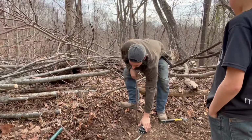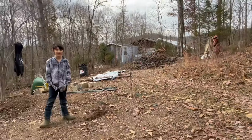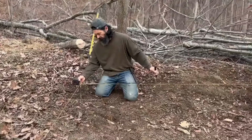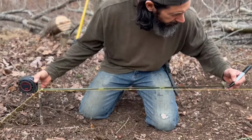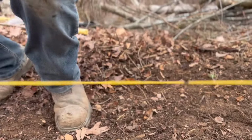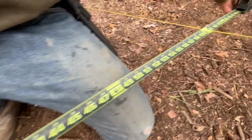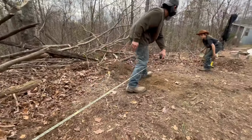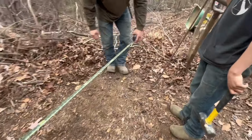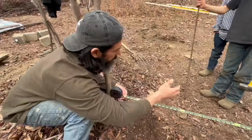All right, now we gotta set up some string lines. And wherever this falls on the string, make a mark. 16 feet. So at our other corner, bring me that pin right here.